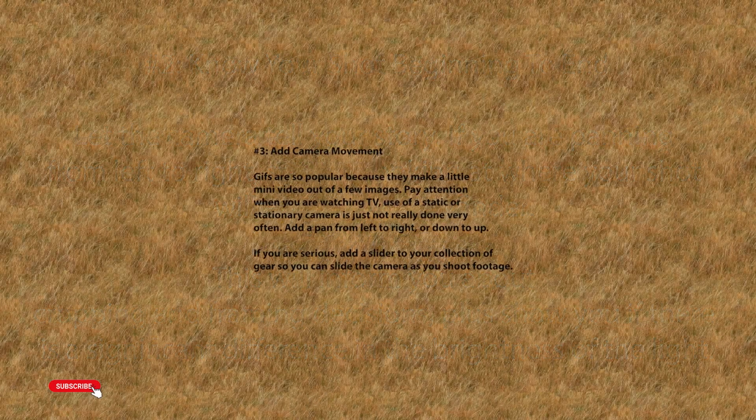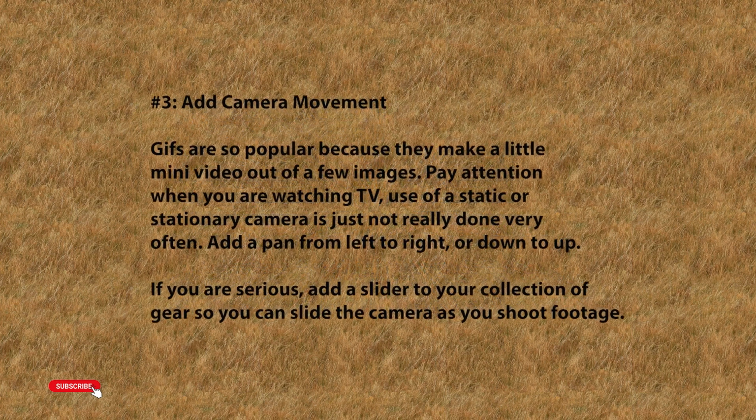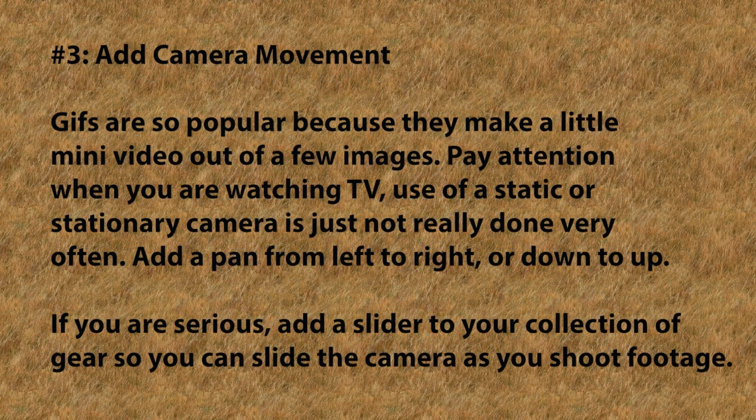Number 3. Add camera movement. GIFs are so popular because they make a little mini video out of a few images. Pay attention when you are watching TV. Use of a static or stationary camera is not really done very often. Add a pan from left to right or down to up. If you're serious, add a slider to your collection of gear so you can slide the camera as you shoot footage.